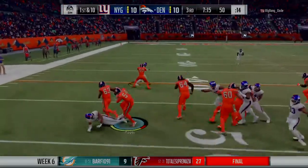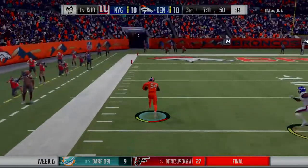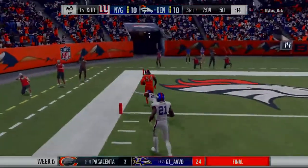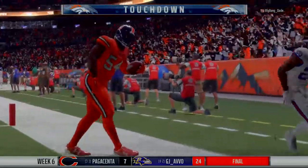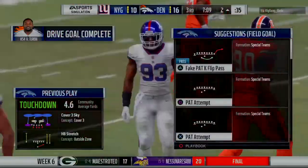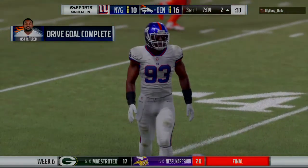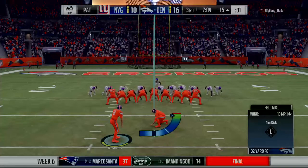On the run, it's Robert Turbin. And he's got some space here. Past the 20. And he is into the end zone for a Denver touchdown. Robert Turbin with 2 touchdowns on the season, both in this game. And the Broncos have broken the tie.